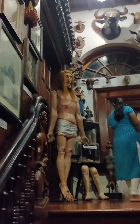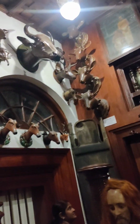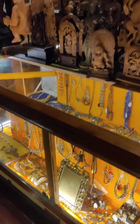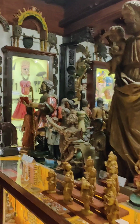Now we are entering the first floor. Here we can see a very good design of deer skulls placed on top of the wall. And the ladies' ornaments which were used earlier have also been put here.